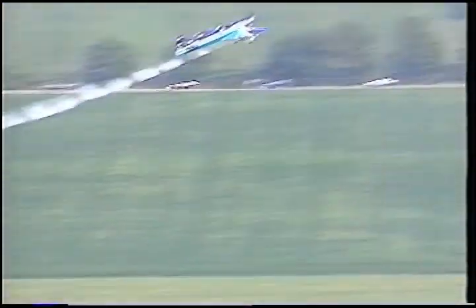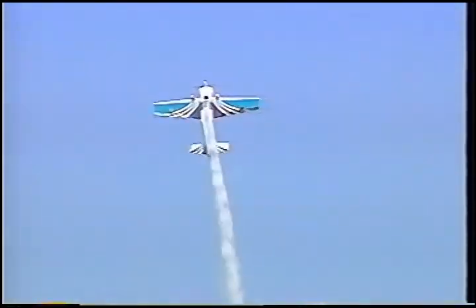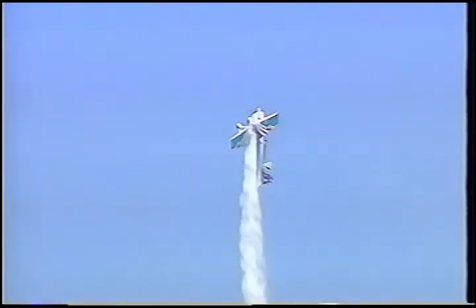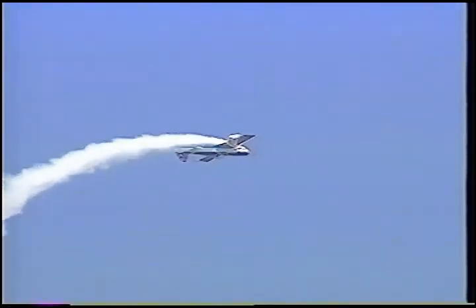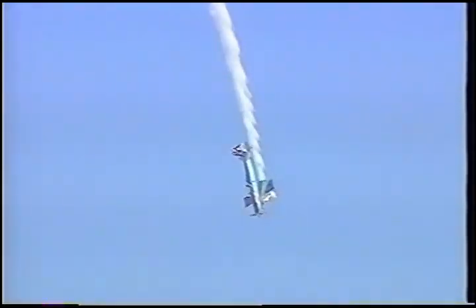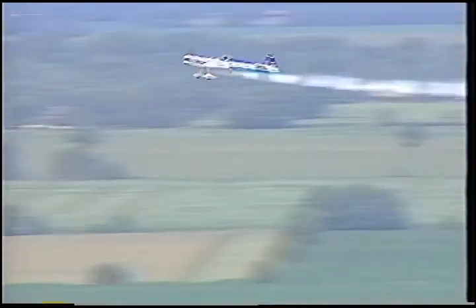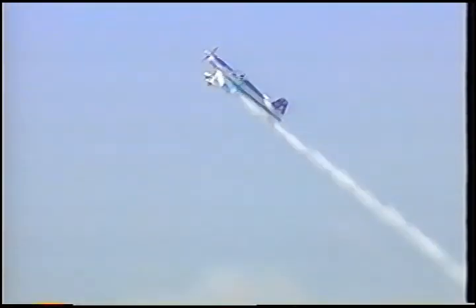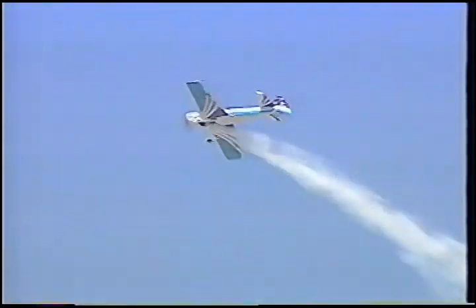Now, there are three phases to the competition. The first one is a compulsory, where they have to do predetermined, prescribed maneuvers, and each guy is judged on how well he does that maneuver. The second one is a freestyle, 3 or 4 minutes, depending on the venue, to go out and do anything they want. That's where you see the unique capabilities of each aircraft, the unique ideas of each pilot. And then finally, at the end of the show, we'll see the head-to-head where the winners of the compulsory and the freestyle go head-to-head.